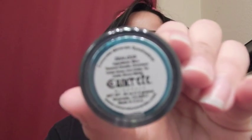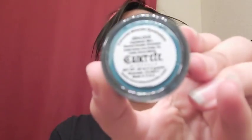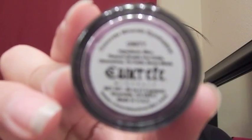This one is Zealous. Can't see that. Or is that upside down? That's right. I'm not gonna open it, but it's a really cool blue color. This one is Unity. Very nice. And it's like a purpley color.